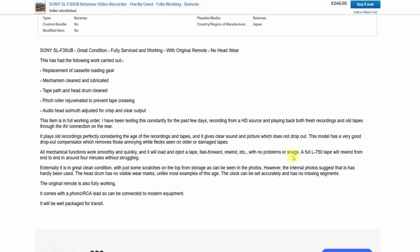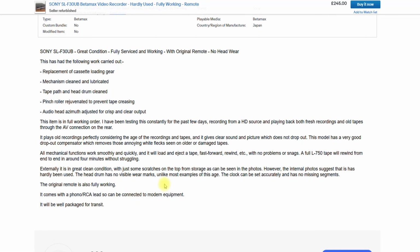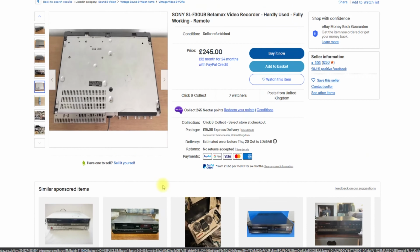No problems or snags. Well, it will soon get them because that upper drum is pretty shiny. Comes with phono RCA lead, so it can be connected to modern equipment. Well, it won't be that modern. I don't bother with that anymore. Not that I've been selling stuff for a long time now. I tend to throw in a phono to BNC adapter, but that's it. Because I don't know what the buyer has, and I can advise them accordingly.